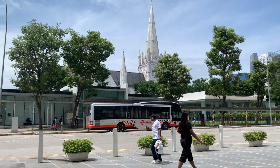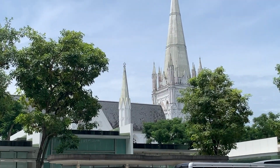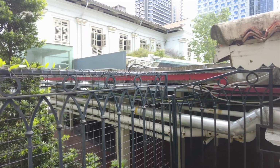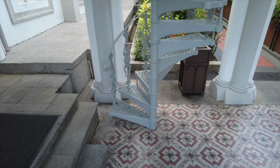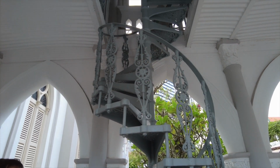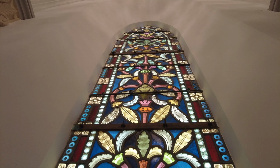And that was St. Andrew's Cathedral for you. We're heading just a little eastward, maybe about 3 minutes walk, and this is over here, CHIJMES. Let's pop in here and cut right through the building. So this building was extensively restored. It was both a school, an orphanage, and also a church.